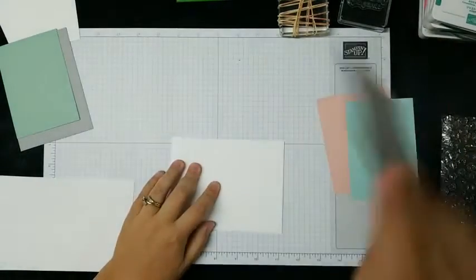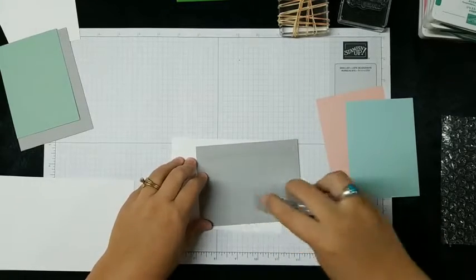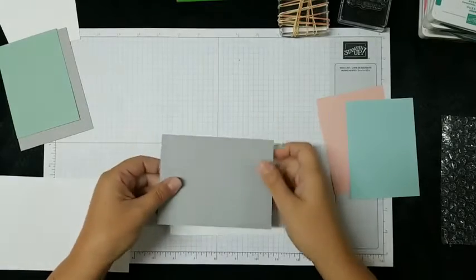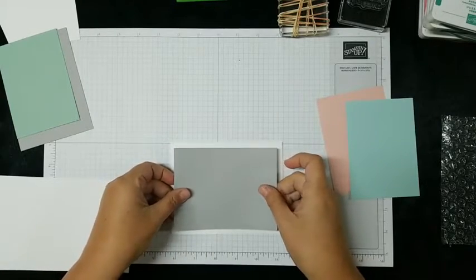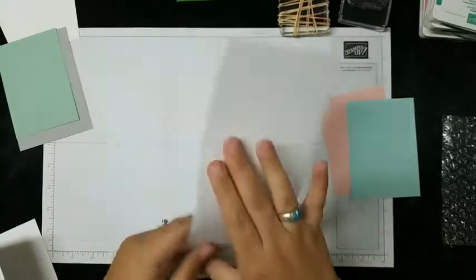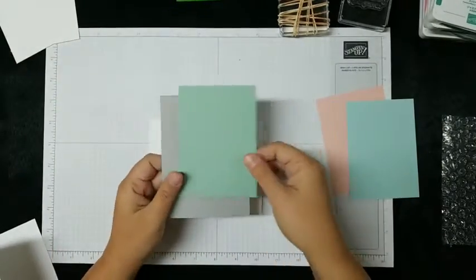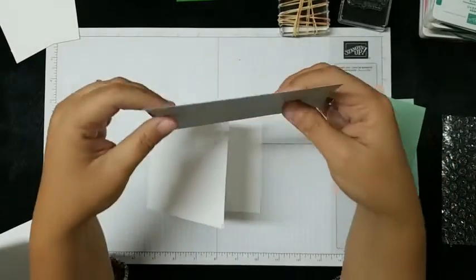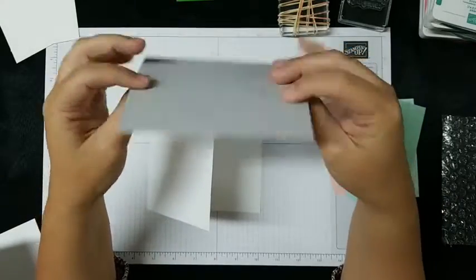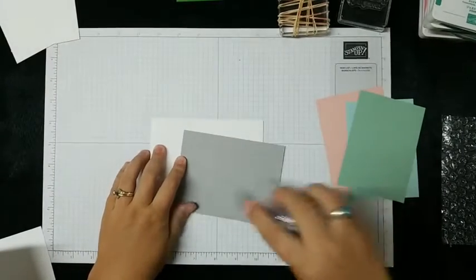So you noticed I flipped it over. Here's the reason why. I know that there's a natural curve to the cardstock, and I wanted to not have to fight the cardstock. I don't know if you can tell, but there's actually a natural way that the paper curves up and down. So I'm just going by that.